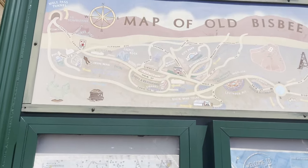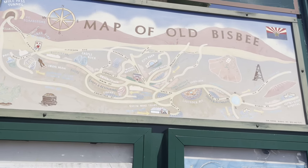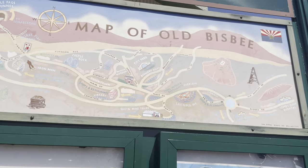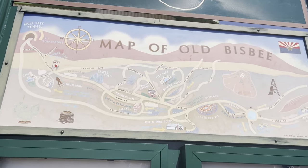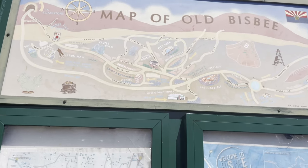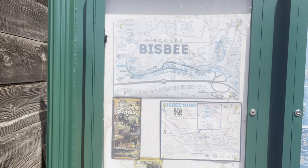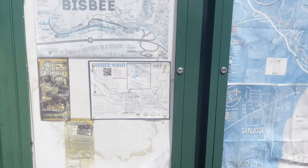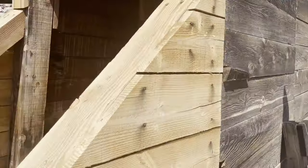Used to be an old mine that was shut down. And in the 70s, I believe, they opened it up for the tour. Don't sleep on Bisbee. It's a gorgeous little town with tons of stuff to do. Check this out.